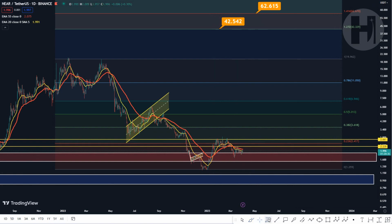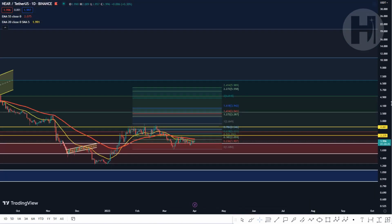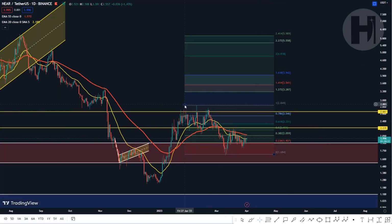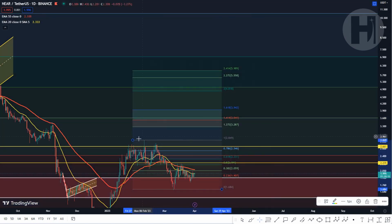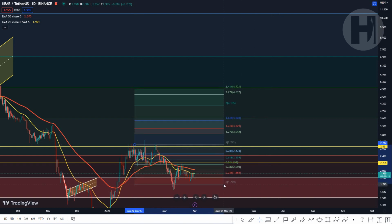If I take a look at this fib here and I drop it from the swing low that we printed in March, on March 9th approximately, to the swing high there. Actually, let me just zoom in and place this Fibonacci retracement properly without using the wicks, just so we're more conservative. There we go. Actually, I shouldn't have removed the larger fib. There we go. Like that, and just like that.